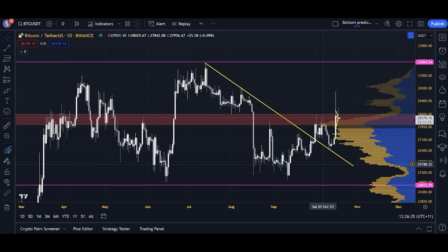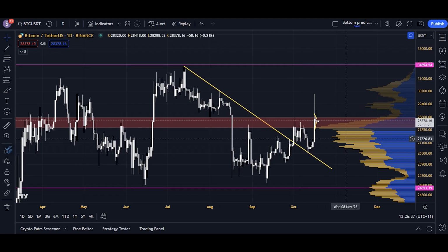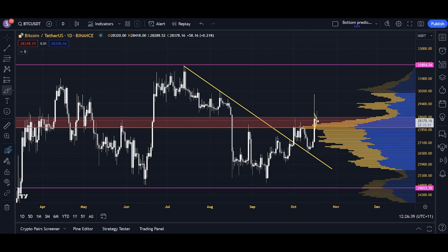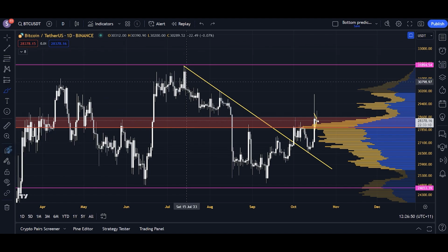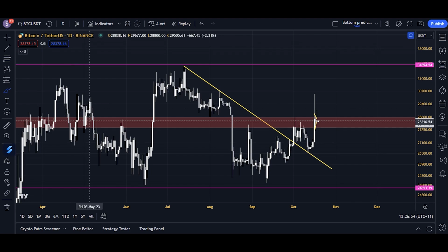Now, what you'll see on the side of the screen is the volume profile, and as you can see on the volume profile, we have a huge spike, right? A massive spike in volume around that 28K level, and 28.6K is where we found support during this bounce over here. So between 28 and 28.6K is, as I said, the dividing line within the larger range, which is made up between the two pink lines.